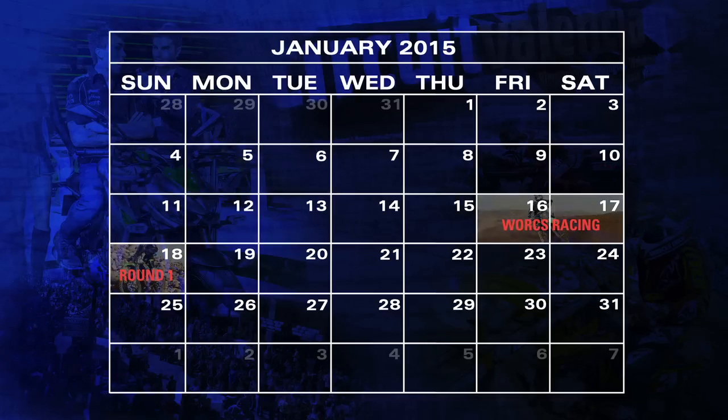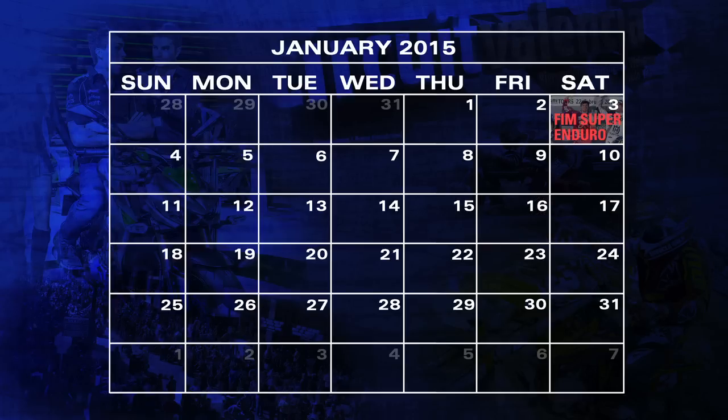There's 1 round this month, and if you want to go overseas for some off-road log hopping, the FIM Super Enduro takes place in Germany on the 3rd. Now, there is a chance for you to get out and ride yourself. You don't just have to watch it. The Adelanto Grand Prix, that's on the 2nd through the 4th. That's a big time race in SoCal, historical venue.